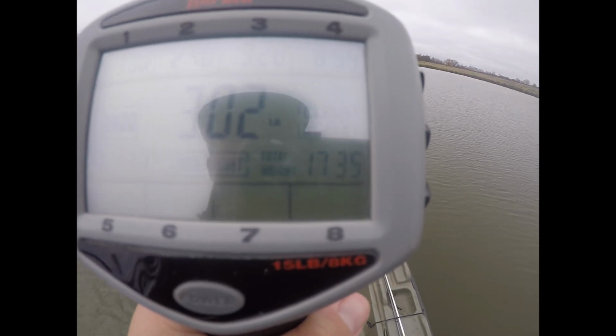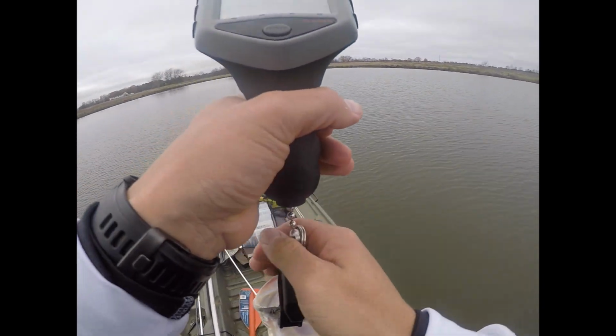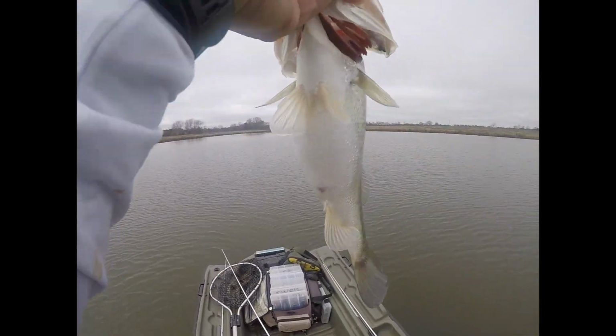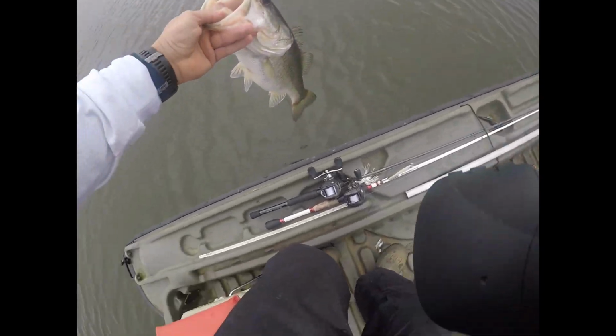We're at 17.35 total pounds, plus that 8-pounder that I caught earlier. So we're doing pretty good right now. Nice and fat. Catch and release.